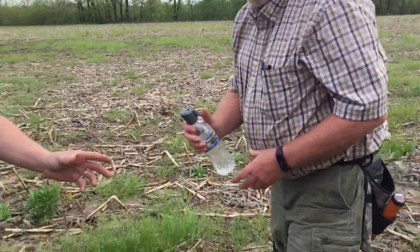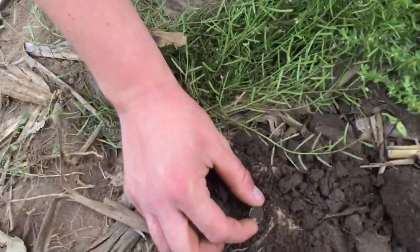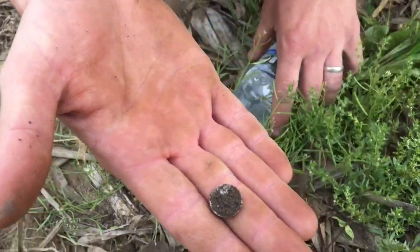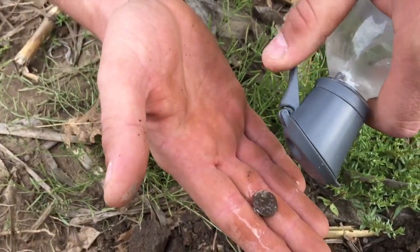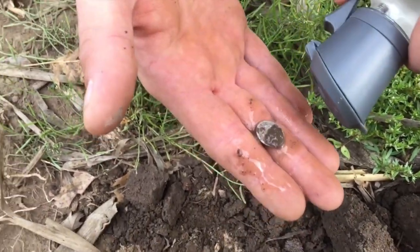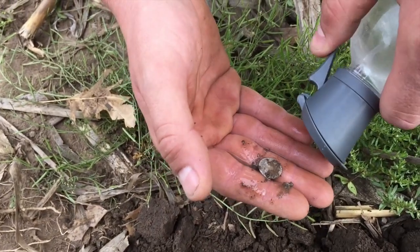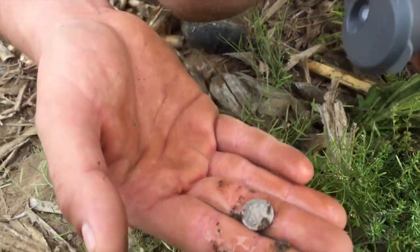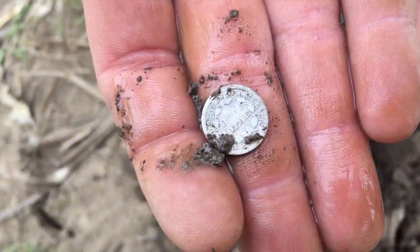All right, Wayne's got the improved bottle here. All right, Zach. What do you got here? I think it's just seated, but still. Yep, that's seated. Yep. Half dime. That's two half dimes for you. No mint mark? Yeah, it is. It's an O. Oh, it is? Let me flip it for you. Oh, yeah, it is an O.